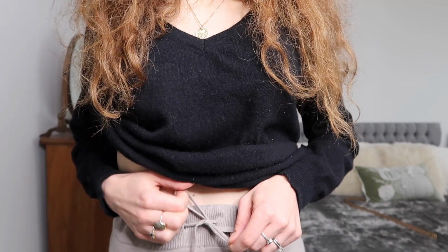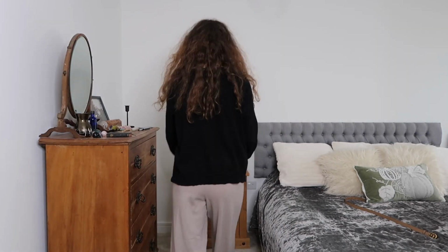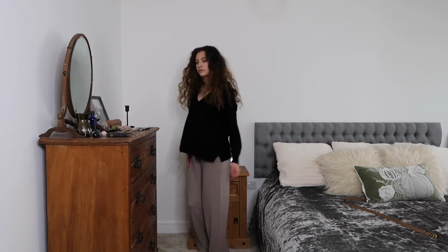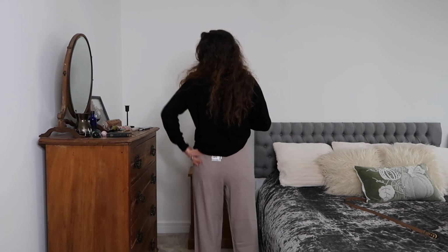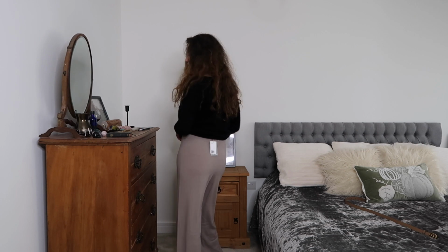These I got in a medium because, whilst their sizes are really quite large, if I was wearing these out I would have gone for a small. But because I'm at home in them and I want to have lots of food babies and just lounge on the sofa, I got a medium because I literally want them to be baggy. They have the drawstring, so I can tie them up so they don't fall down, but I want them really loose so that I don't feel contained.